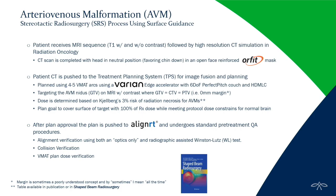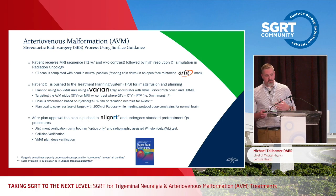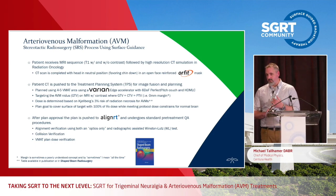If you're doing angiograms, anybody who's treating these, some people will do a 2D to 3D fusion of an angiogram as well. Those are somewhat useful, but the 3D T1s are actually really nice. High-resolution CT scan, MRIs go to the planning system. These are very large, irregularly shaped structures, as you'll see in the next slide. So we're basically looking at the nidus being the GTV, which is equal to the CTV, which is equal to the PTV, which means zero margin.